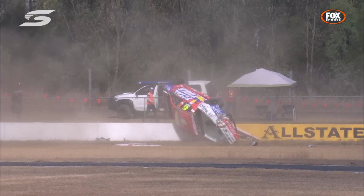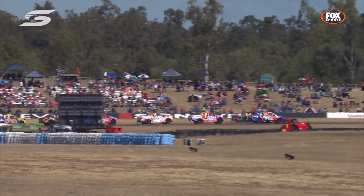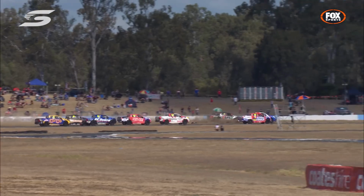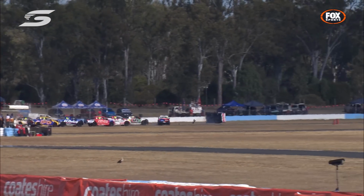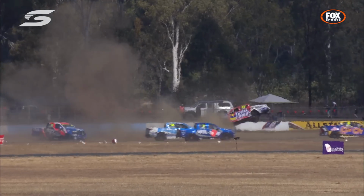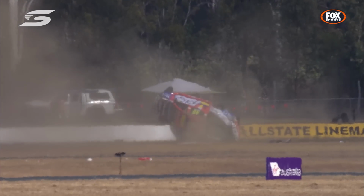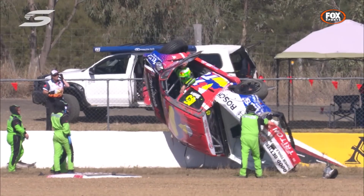He's climbed out of the car, he's A-OK. But the number 45 Total Tools Triton, not the case. Here it is looking from the final turn. And there it goes into a series of rolls. Panels coming off and landing just on top. Michael Sieders climbed out the passenger side.